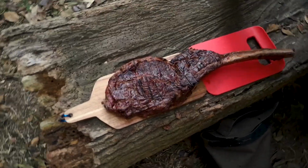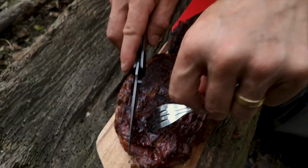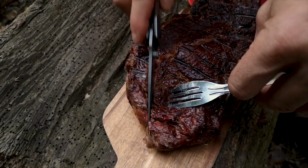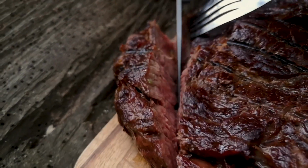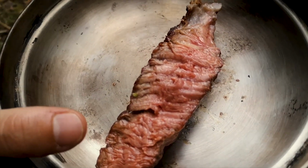Look at that. That is a monster, guys. Go on, do the honours. Right, let's have a little chop into this and see what we've got. Oh my god, I know already. That is cooked perfect. Look at that, guys. Woohoo! That's what you want from a steak. Right, where's your dish, my lady? Look at that, guys. That is cooked to perfection.